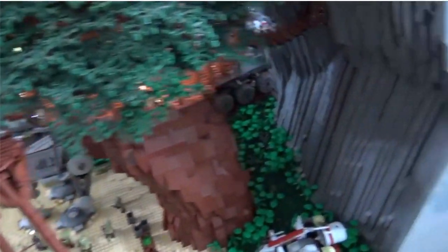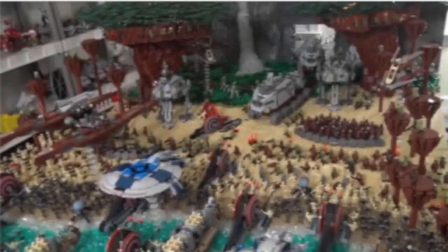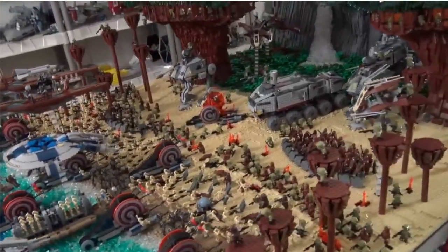And then to top it all off, you have one heck of a clone base going on around the back. There's tons to look at. He even added Delta Squad, which I think is amazing. So yeah, for me, Solid Brick Studios' Battle of Kashyyyk is easily the all-time best LEGO Star Wars MOC ever made.